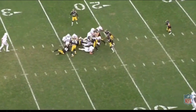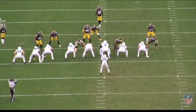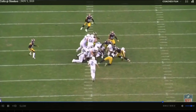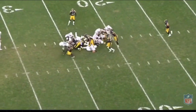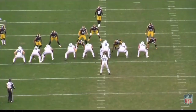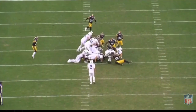So he times the snap, shoots that gap, and doesn't get washed down by the tight end. Now, granted, this is Mo Alie-Cox, not a great blocker, a former basketball player, but still, Dupree doesn't get washed down, keeps his hand free, shoots the gap, and finishes. There were other good, impressive showings by other Steelers on this play, Cam Hayward included, but Dupree really made this play happen, so a nice job there.